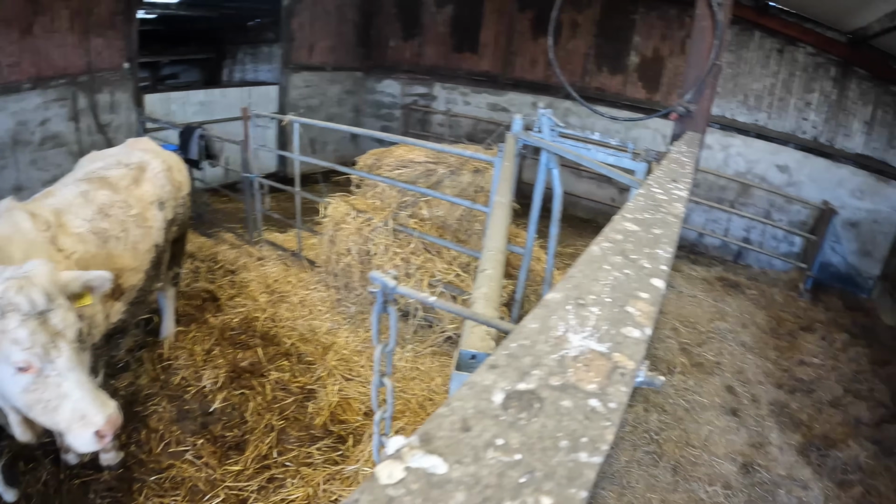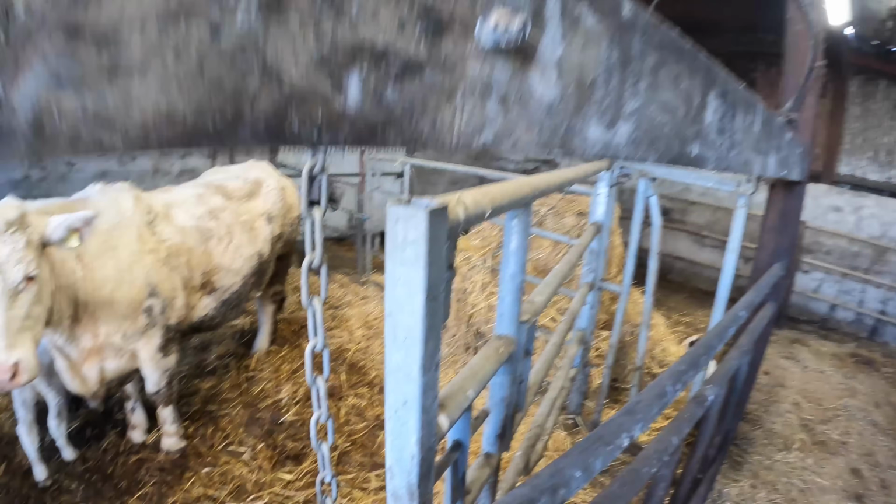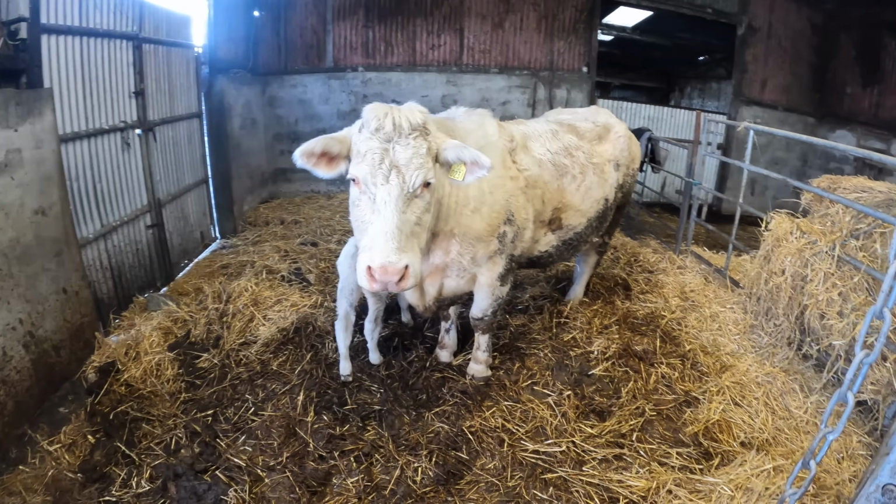And Roger's just getting all excited. He's around there rolling in the straw. He better not go into Melanie, because if Melanie gets a hold of him, he'll be a different type of Roger.